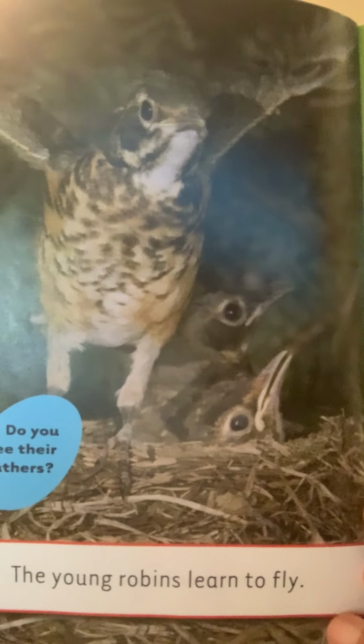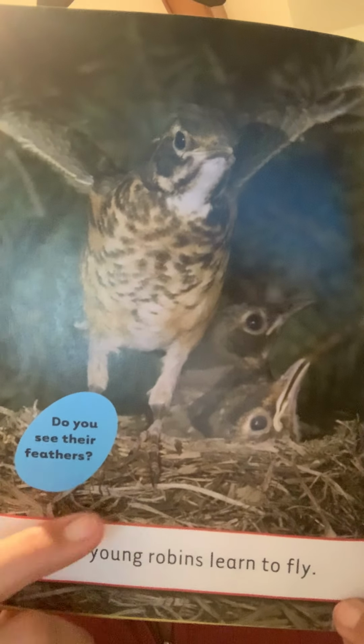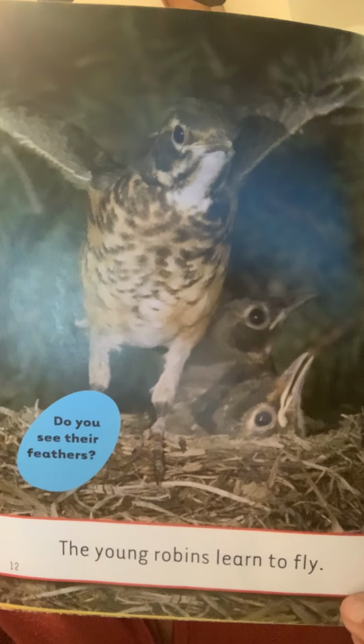The young robins learn to fly. Pop-up question here. This is not so much an inference. This is just, kind of observing. But do you see their feathers? Soon they fly away.